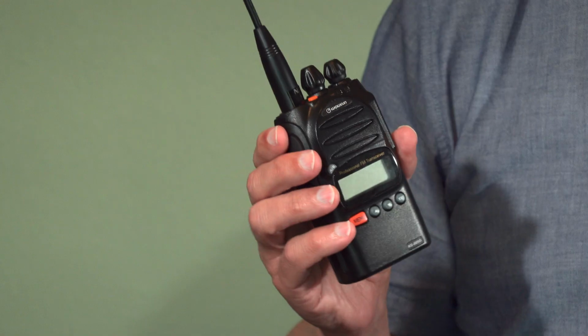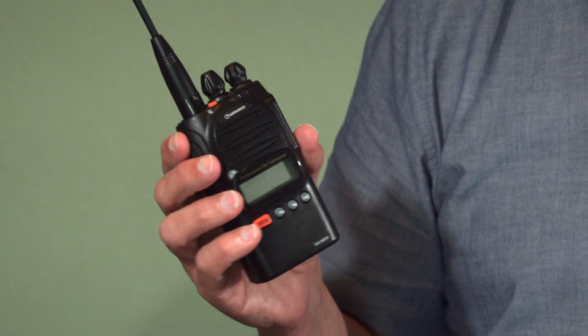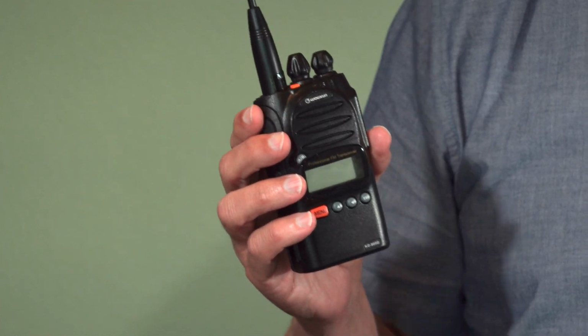But the Wouxun here, I can actually get around 2 miles of range on average. So I get about 8 times the distance out of one of these. Now, my old Midland transmits 5 watts of power, exactly the same as the Wouxun. These are both 5-watt radios.